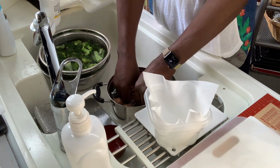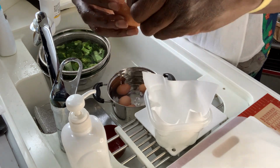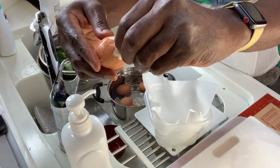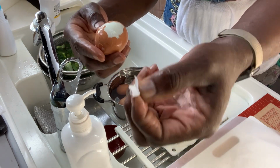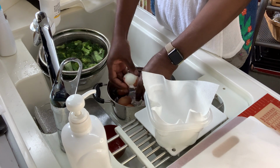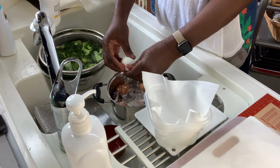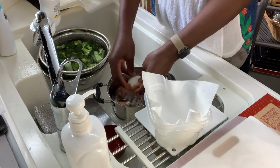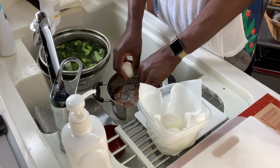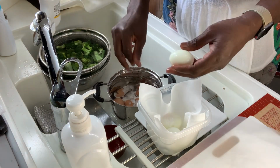You can see how there's a membrane here. You can see the membrane. Make sure you remove that and it'll be easier to peel. The vinegar that I added also makes it easier to peel. As you're peeling, dip the egg back into the water. That helps a lot as well. Okay. So here we have a perfectly peeled egg.